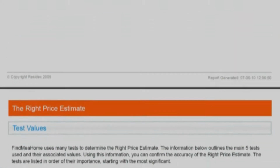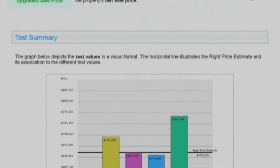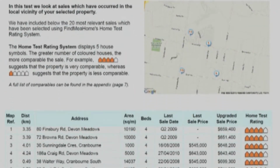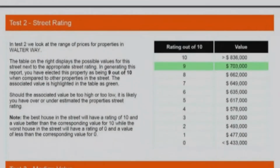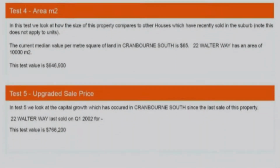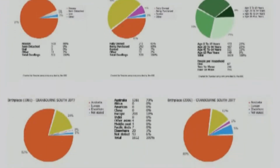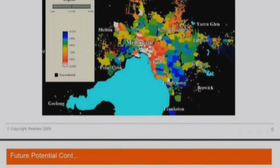The Right Price Report is undoubtedly the premier pricing report in the Australian market. Let me explain what's in it. As I outline the content of the report, please remember your task of identifying a price for a property is not hard, providing you have sufficient information. The Right Price Report has been designed to provide that information and make your task of making a profit by buying at or below market as easy as possible.